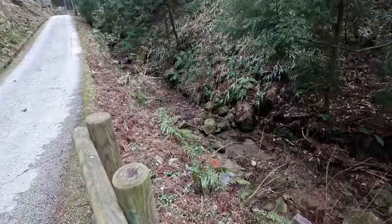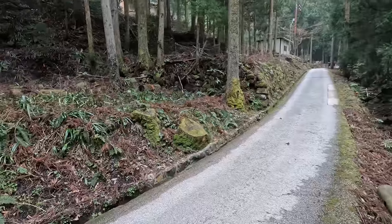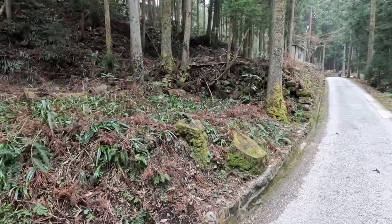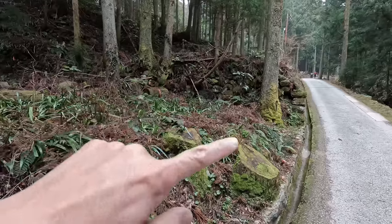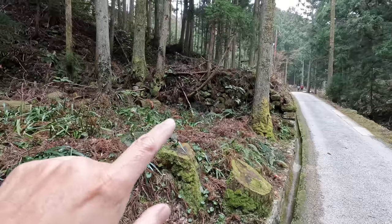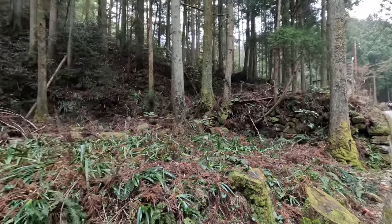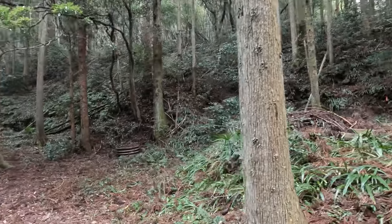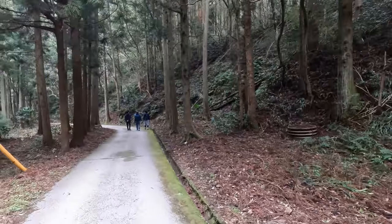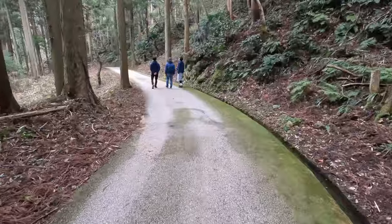You know, you can discover all the silver mines that are located all over the place. You see these stone walls here that have been built up, and the guy tells us that there used to be buildings for the temples and shrines and people's houses on those stone walls. I know we're walking through this forested area. It's so nice. Look at this.